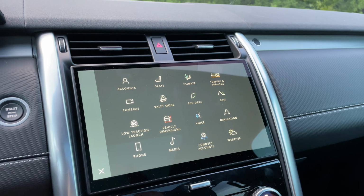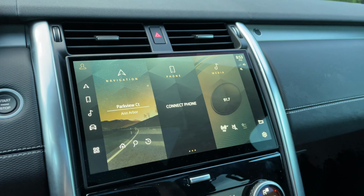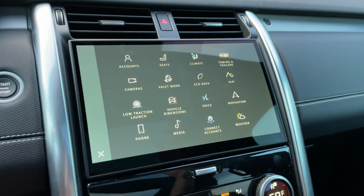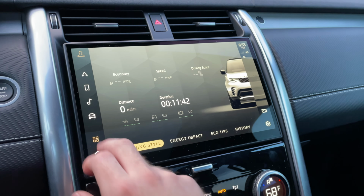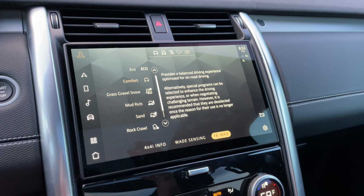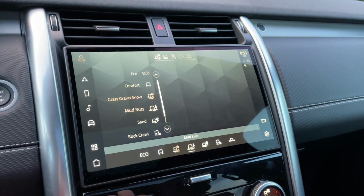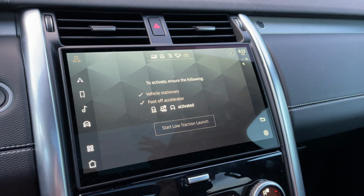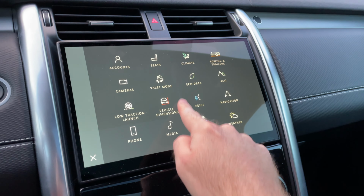Land Rover doesn't skimp too much on the intriguing features. You can see I said Land Rover there, which activated the voice assistant. That gets annoying after so long. But you have some eco data right here. Looks nice. You have your little Discovery in the corner. You have 4x4 information, where you can go through and adjust your modes really easily and nicely. You go back to this guy here, a low traction launch you can select right here, which is pretty neat. And just keep on rolling through there.